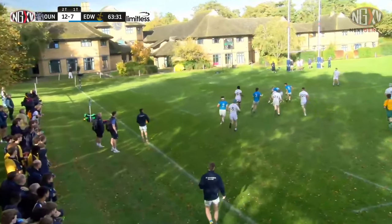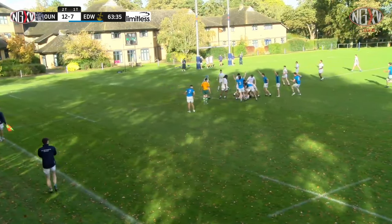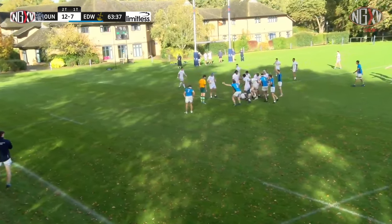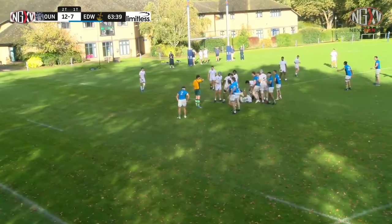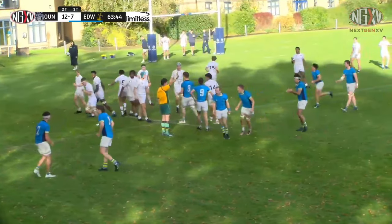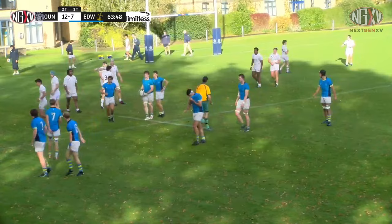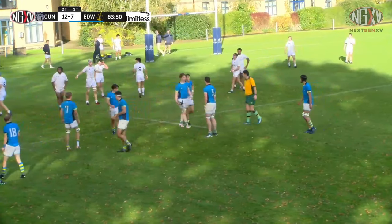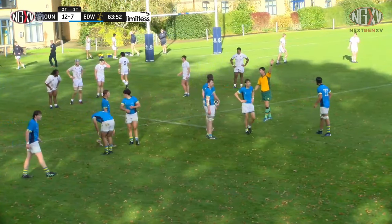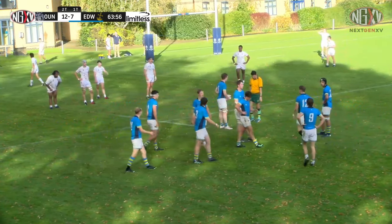Kick comes bouncing through. It's just about tidied up in the backfield by Oundle. Teddies are pleading with the referee for the penalty. And he gives in to those pleas. That was fantastic work from Jack Wood. The pacey number 11. In fact, it might have been Charlie Ferret. I think Charlie Ferret has come on for Jack Wood. And it was Charlie Ferret making an impact there.